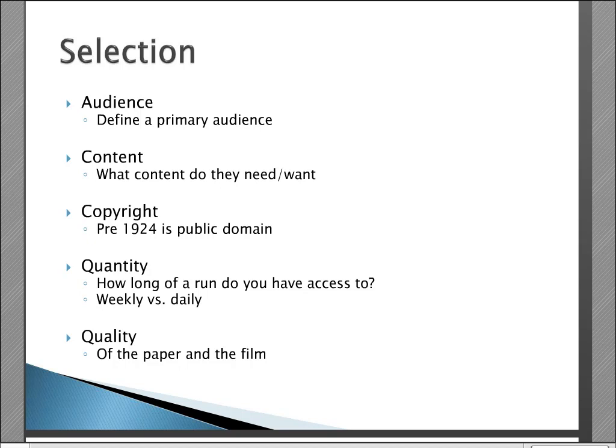So a little audience anecdote for you. We have a local county genealogical society. So guess who their primary audience is? Genealogists and themselves to support their own research. They have very limited resources. So what they decided to do was they digitized over 50 years worth of an annual supplement that was published in their paper of record.